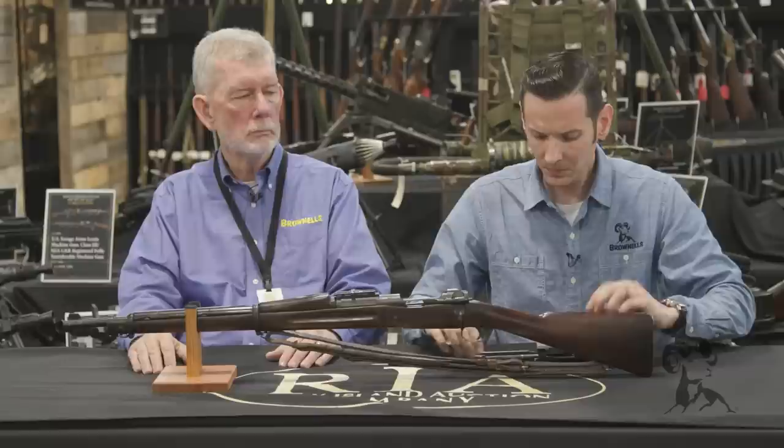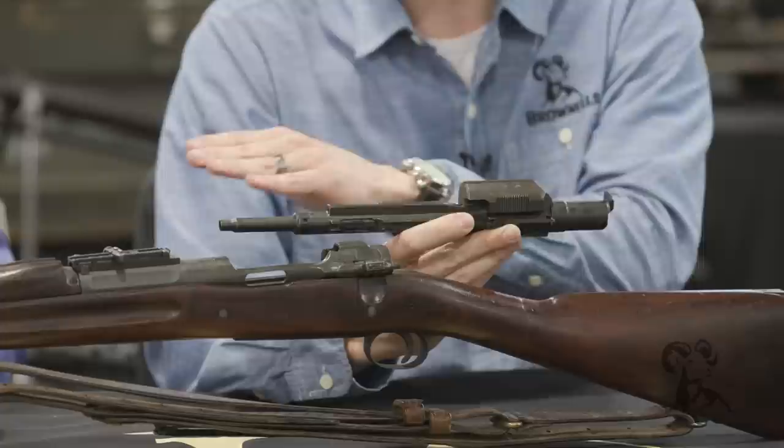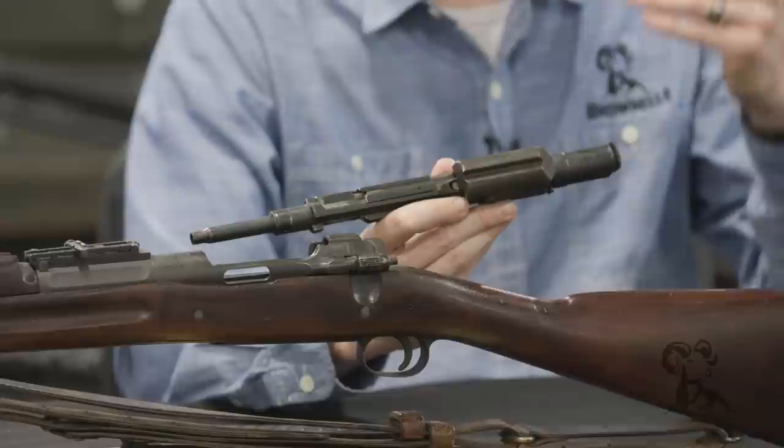So as we said, it converted it to a 30 Pedersen, which was a small pistol caliber cartridge. It basically converted your long rifle into a pistol caliber rifle. That unit is like a blowback pistol is all it is. Yeah, that's exactly what it is. And the idea with this is that you have something you can actually fight in once you get into the enemy's trenches. The 30 Pedersen was just like a lengthened 32 ACP almost.